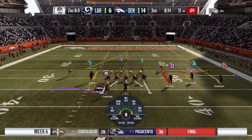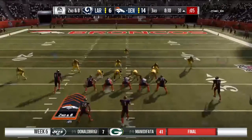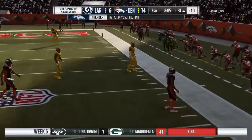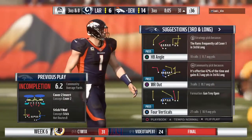Now they'll throw here out of the gun. And he's just going to get rid of this thing, to no one here. He throws it away. And now it's 3rd.